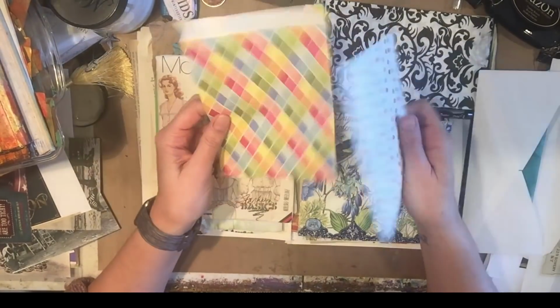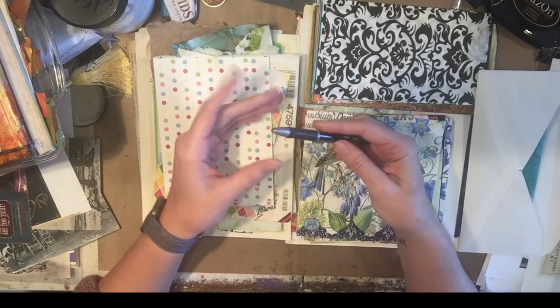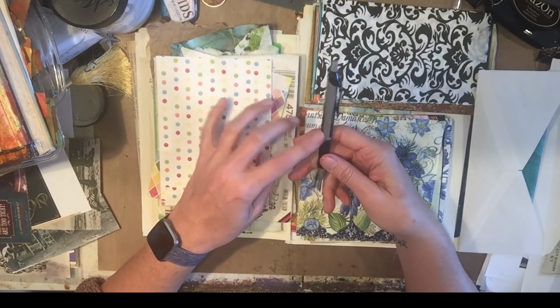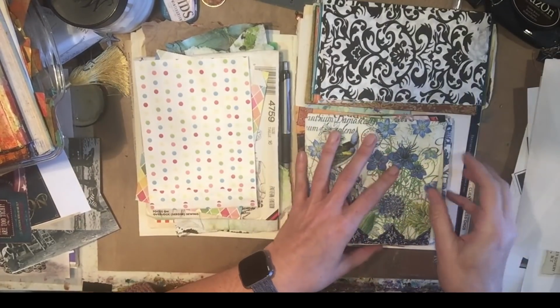A couple of paper bags. Just kind of a fun print. Everybody does get a very nice gel pen. This is a $3 to $5 value depending on where you're getting it. They're great for making marks. I wanted to have something a little extra in there, a little fun.